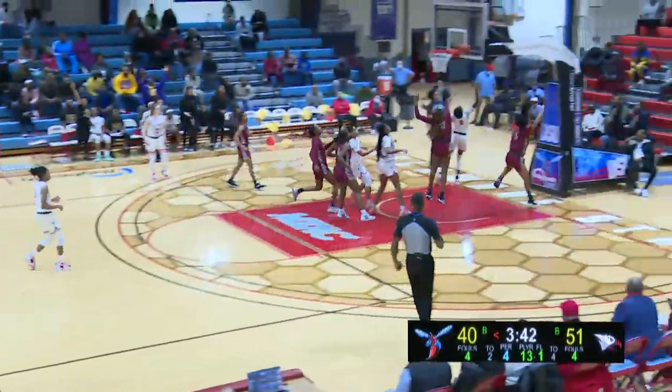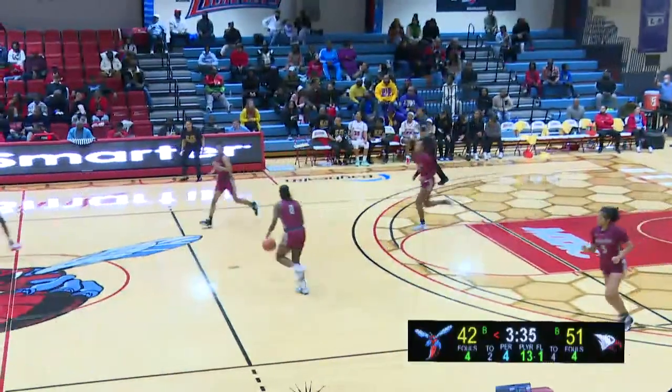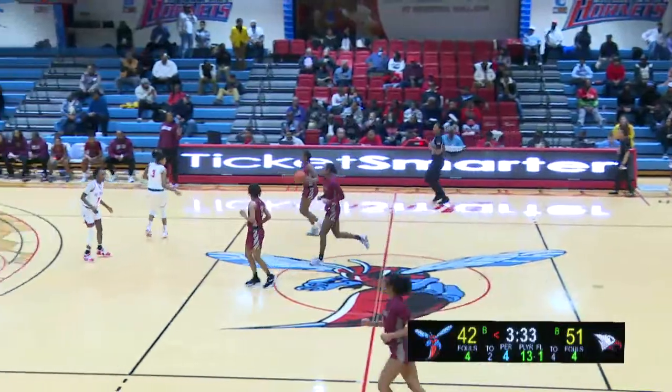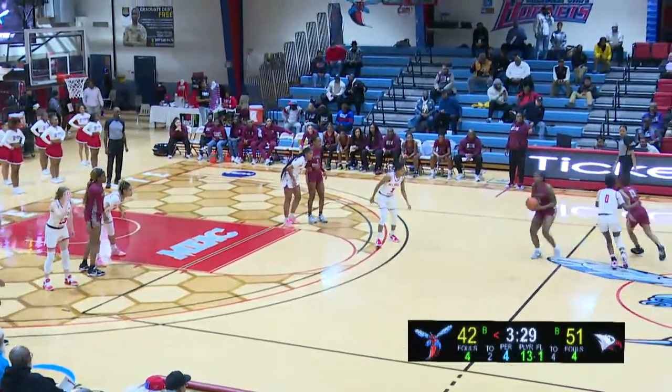Now Jayla Johnson, lead pass, off the glass. She hit it. Jayla Johnson is having maybe her best game of the season scoring-wise, making it 51-42. 3:33 left. They've got time.